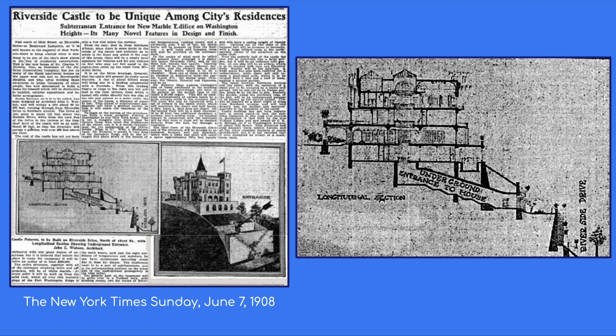This 1908 article tells us that the parcel of land upon which Dr. Paterno was building his castle, it refers to the construction still being underway, measured 80 by 275 feet from Riverside Drive to Northern Avenue and reached 125 feet above the Hudson River. We are informed that this slope of the Fort Washington Ridge is solid rock a few feet below the surface, which fully supports the castle.